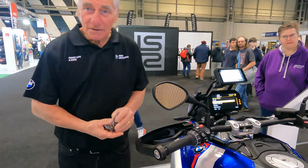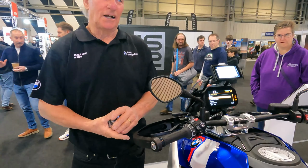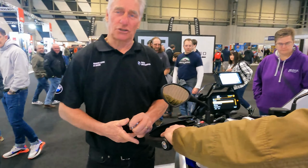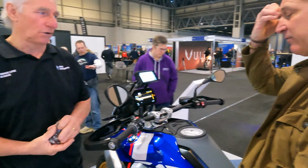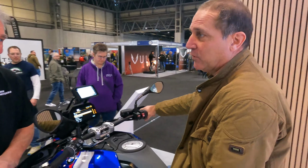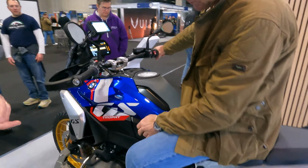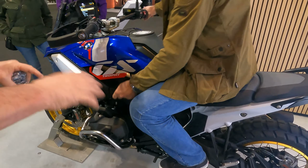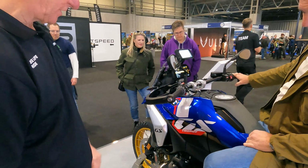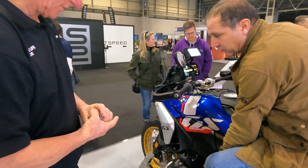So how much lighter is it than the old model? 12 kilos lighter. Wow. It's 237 road ready weight. Where did they save that weight from? Well, it's a new bike. Completely new bike. There's nothing about it the same. Different frame, different engine, different drive shaft, different everything.